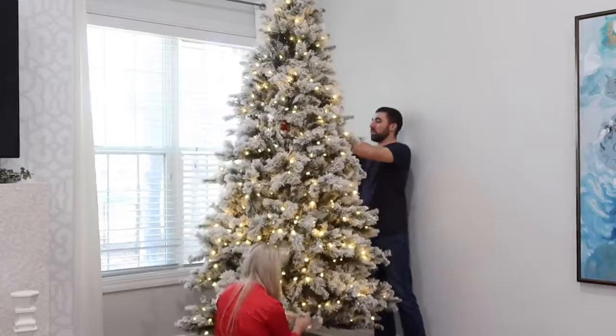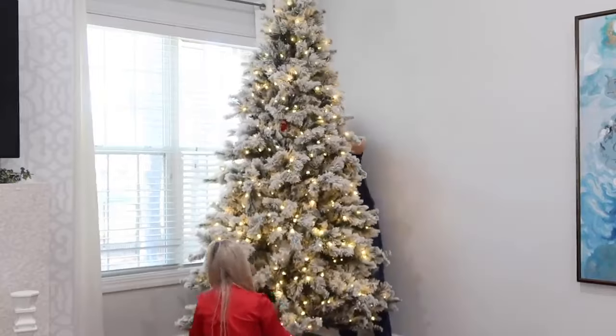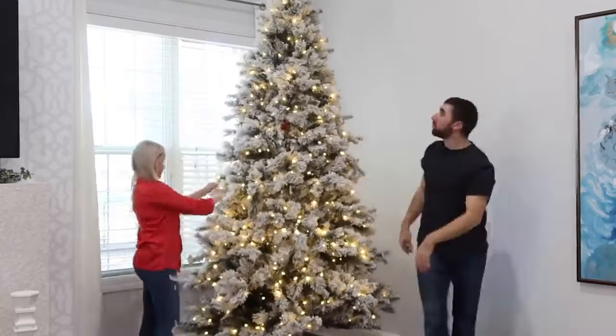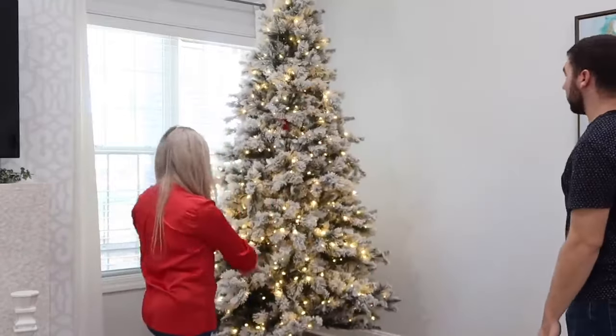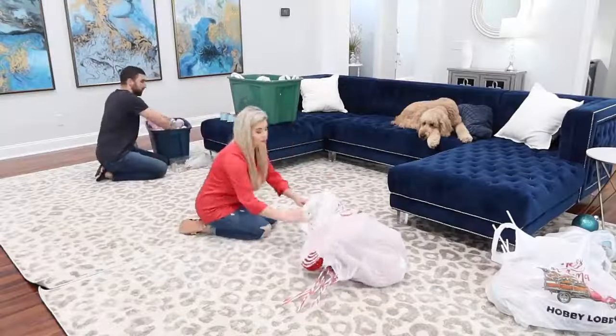And also my pencil Christmas trees I purchased last year. So this year I didn't have to purchase any Christmas trees. I got to use all the Christmas trees I already had, which was amazing.